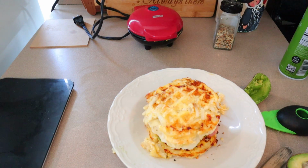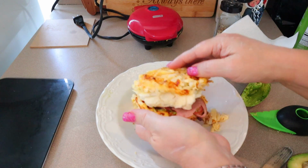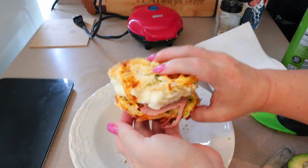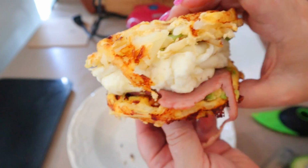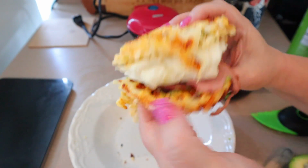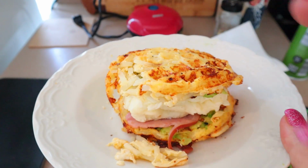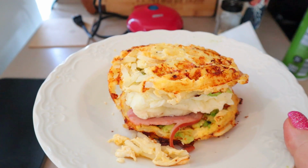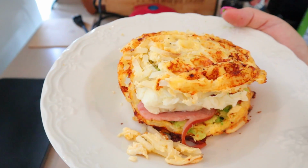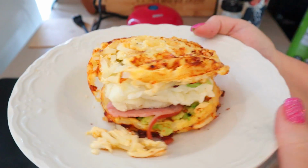Woo, that is a big sandwich. There's no way I'm going to be able to pick that up and eat it. Holy cow. Okay, oh my gosh, look at that. That's huge. So I think I'm definitely going to be eating this with a fork. So this comes out to 4 points on Weight Watchers. For the whole waffle sandwich, it's 3, and then plus the avocado was 1. And then the total calories is about 340 and 34 grams of protein.